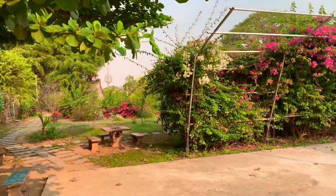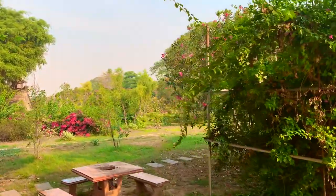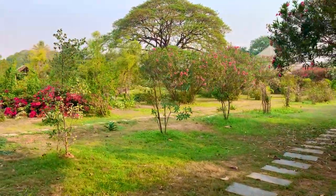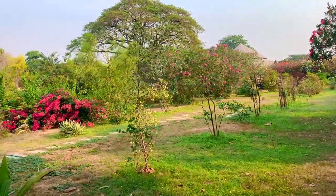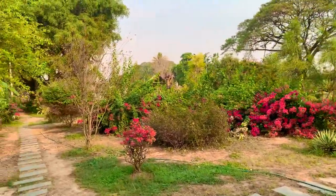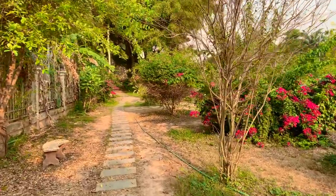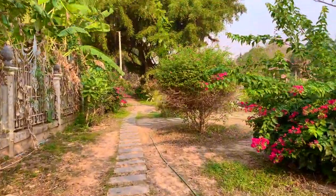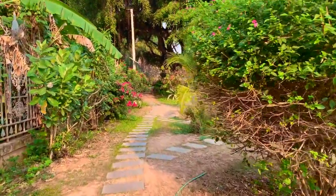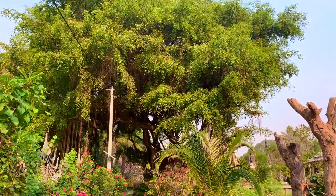I'm gonna see if I can make my way back up to the main part of the park before all the tourist groups get here. We can walk around. This is such a neat garden area. Yeah, I'm really liking this. I never knew this was back here. They've done so much work to this place. It's not a big tree.